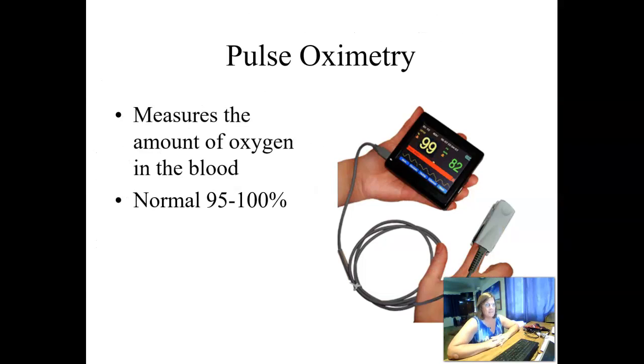Another thing we're going to talk about is a pulse oximeter. Now, this is not technically a vital sign.